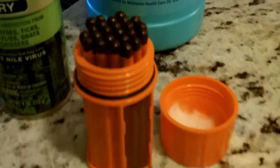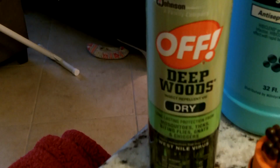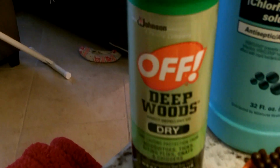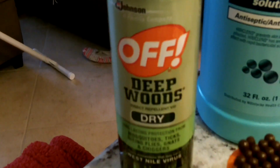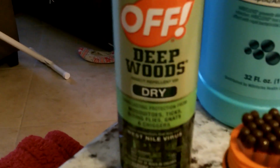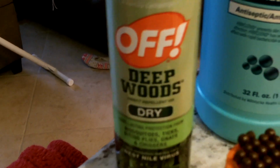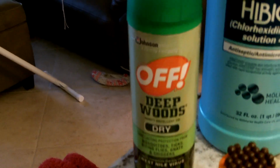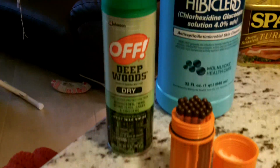Gosh, things like waterproof matches. Down here in South Florida, the power goes down, and you find yourself without AC and bugs and things like that. Creepy crawlers come out. If you had to go outside, you need something like Deep Woods Off or the Sawyer spray with the permethrin in it, to spray on your clothing and keep bugs away from you and your clothing.